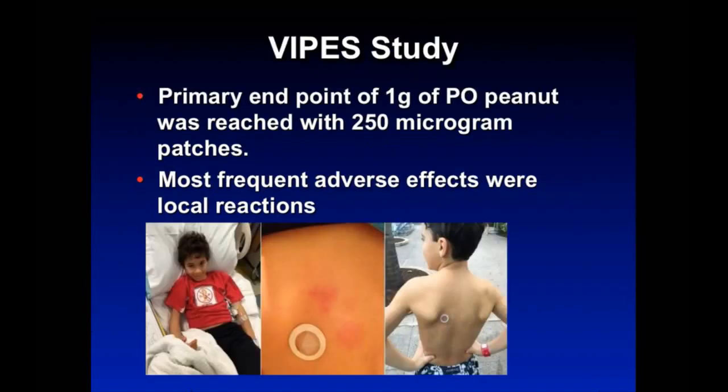There were a couple of trials. One was called the VIPE study, and their end goal was to get individuals to be able to tolerate 1 gram of oral peanut using 250 microgram patches on the back. This study was done over a year. It had about 550 patients as well, between the ages of 6 and 55. They didn't give percentages in that study because it's still ongoing, but they found that patients were able to attain that goal of tolerating 1 gram of oral peanut, and the only adverse effects were more local reactions from the skin patch.